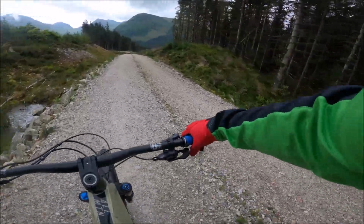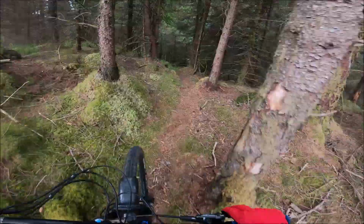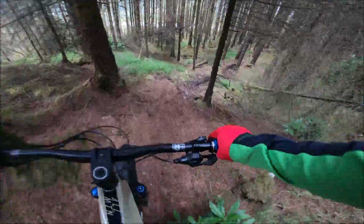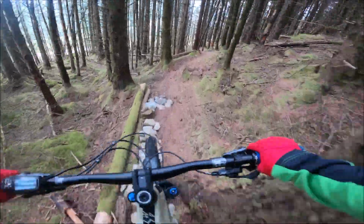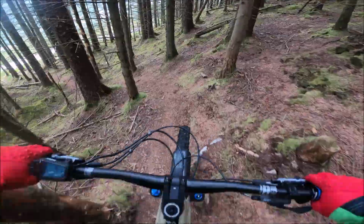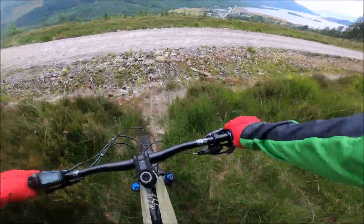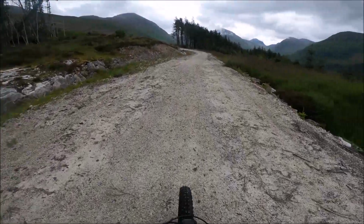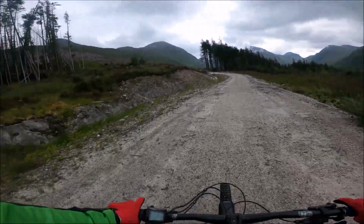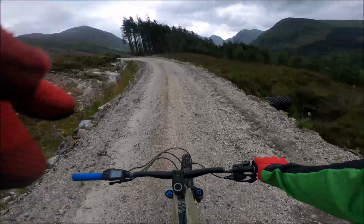This one's called Get Shorty. It probably is. Slide it into a tree. That's really short. And I think I'm going to continue up here somewhere. There. There are a few jumps, but they're not finished yet. That was getting very shorty. Right. Go back up to the Moss Trail, what it's called.